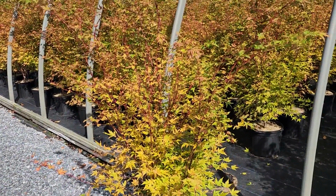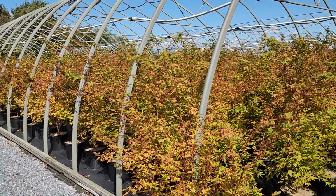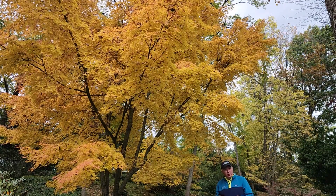deserves to be grown in a lot more gardens. Beautiful small to medium-sized tree. So I hope you get a chance to grow it somewhere in your garden.